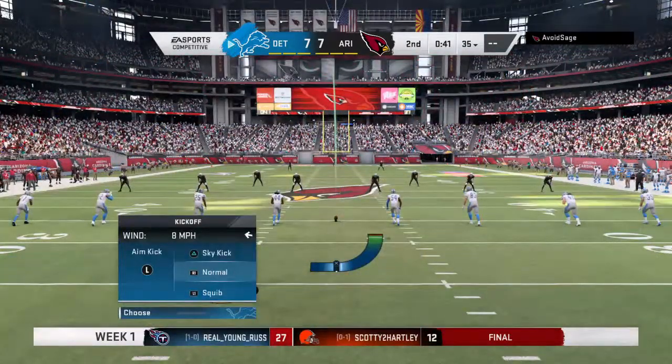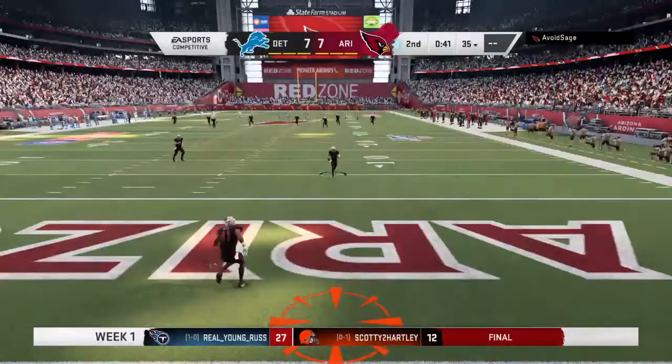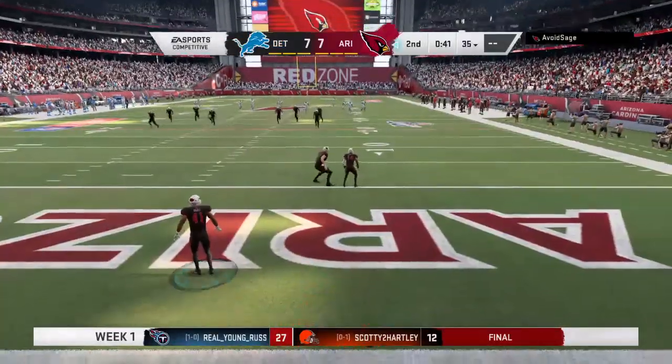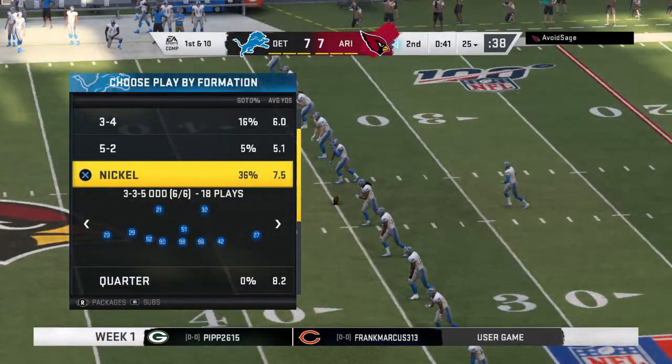Prater for the extra point. So, all even at 7 now as they kick it away. And that is going to tie our game as we approach halftime. That will carry over the back line of the end zone for a touchback.